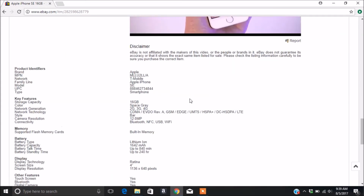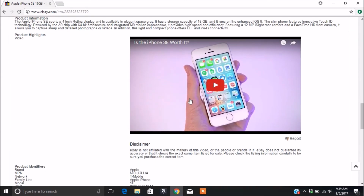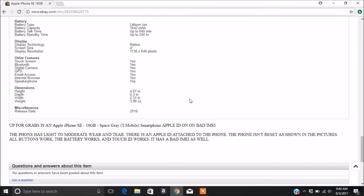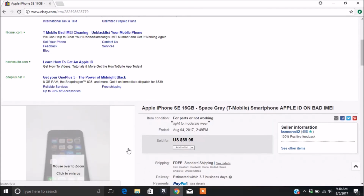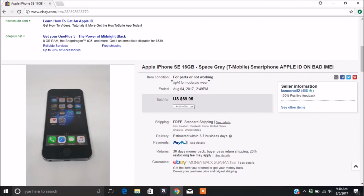So if you're new to eBay and selling, they do give you this detailed item info. They even give you videos for people who don't know what these phones are. And yeah, there you go. That's my description. Very simple, very easy, and like I said, it sold the same day. So, bam, we have $58 to work with now, and maybe we can buy an iPhone 5, a 5S, or something similar to double that profit.